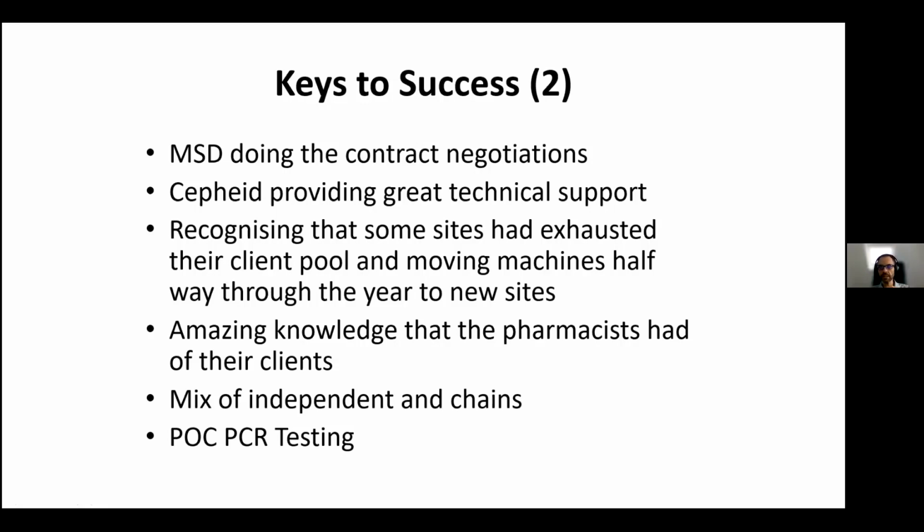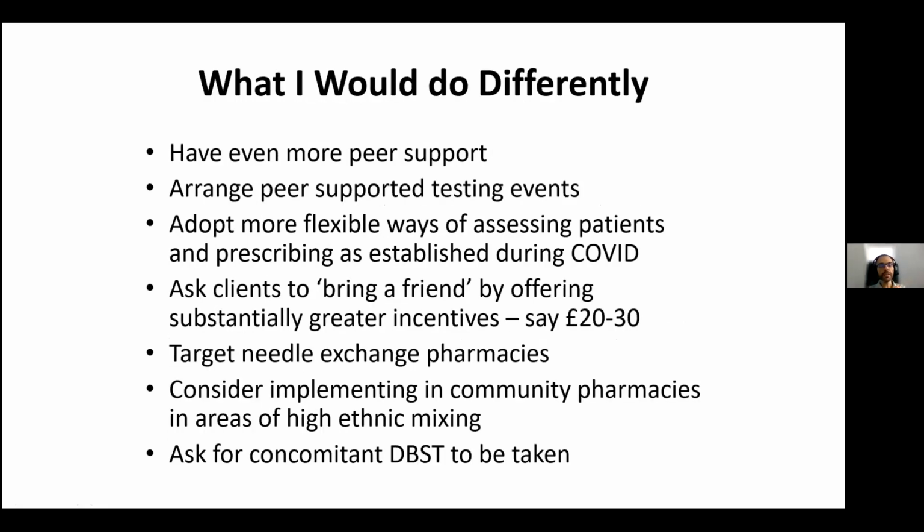So next slide, please. I'm coming up to my last two. What I would do differently: I'd have even more peer support. Can't stress that enough. I'd arrange peer-supported testing events in the community pharmacies, and I'd adopt more flexible ways of assessing patients and prescribing. We were still quite rigid in our treatment pathways and referral pathways back then. We're a lot more flexible and lean now, I think.